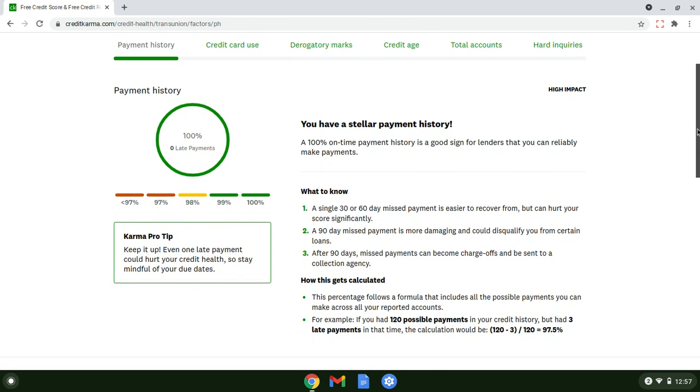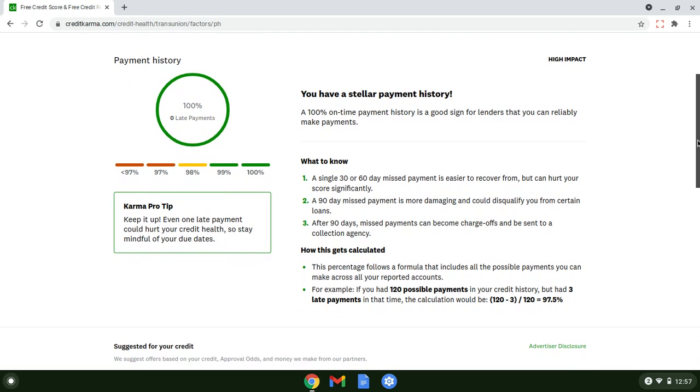So yeah, if you don't pay your loans after 90 days, the lender can then sell your account to a collection agency. I think they buy it for pennies or a few dollars, and then they can follow up and start reporting it as late payments. So here is how this gets calculated.